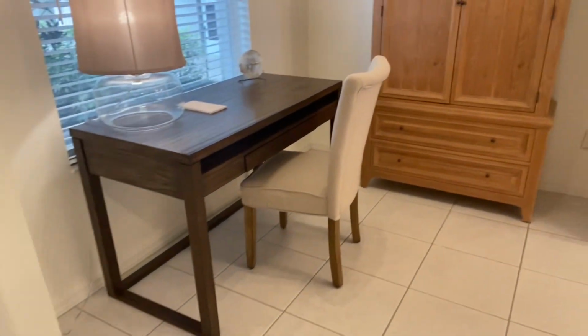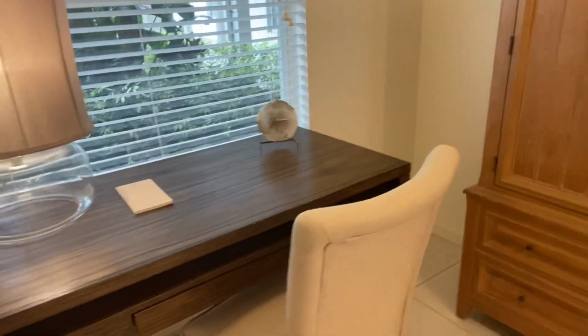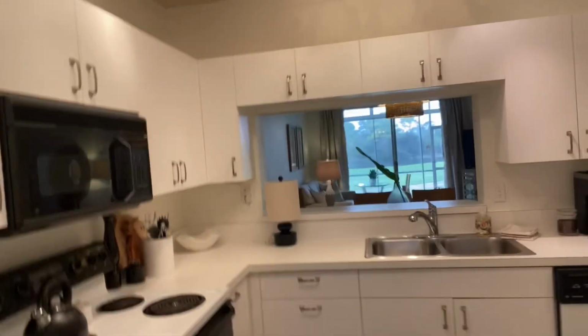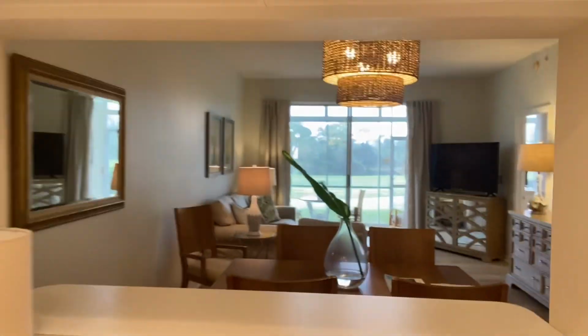Very nice all the way through. I like this setup with the desk out here. I think it kind of makes a lot of sense. And then of course, there's your view outside. And then from the kitchen, oh, there goes another golf cart by. So that's kind of fun.